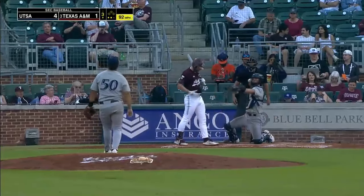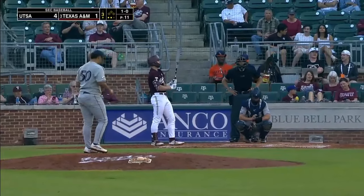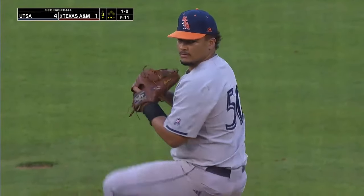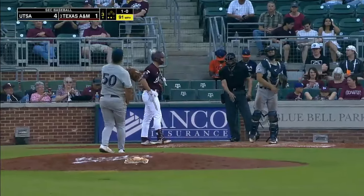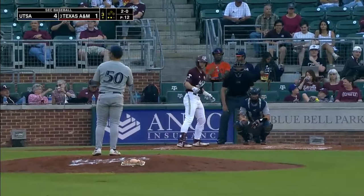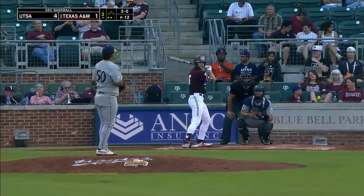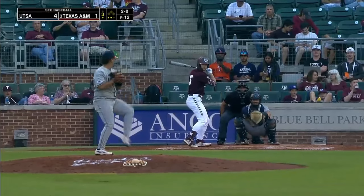Pushes shot off the plate down and in, one ball and no strikes. Shot now 12 for his last 21. Low again, two balls, no strikes. You know, even when he started the season and he wasn't obviously hitting at this clip, he always feels like he's in control of his emotions and his body at the plate. It's an underrated part of being a hitter.